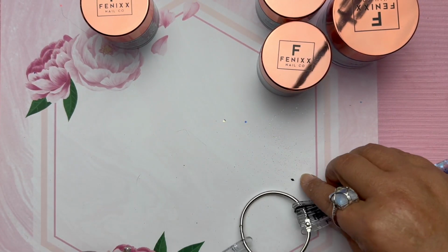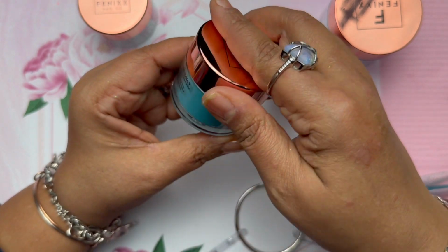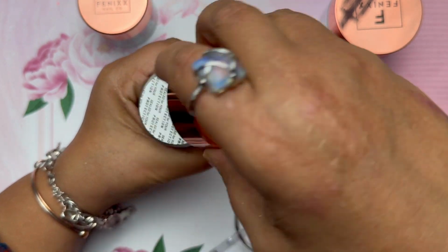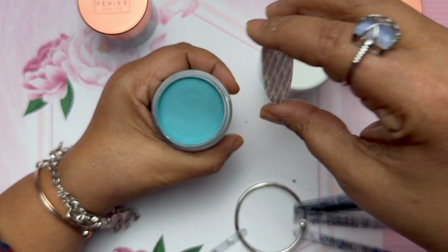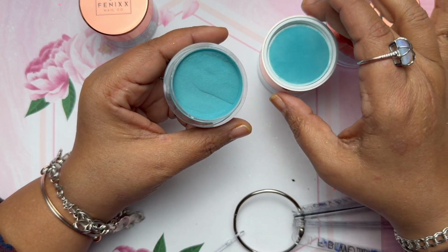Okay, and then the next one is Moxie, which is like a green. And that is her, Moxie.